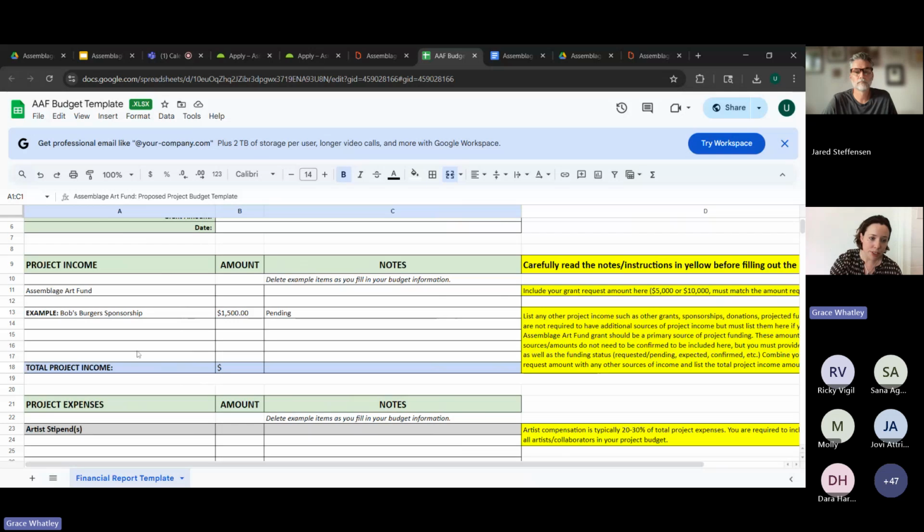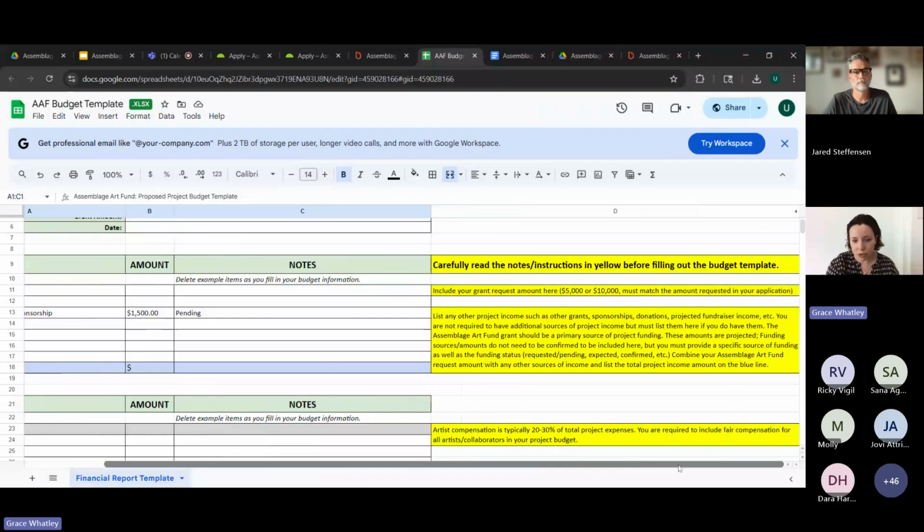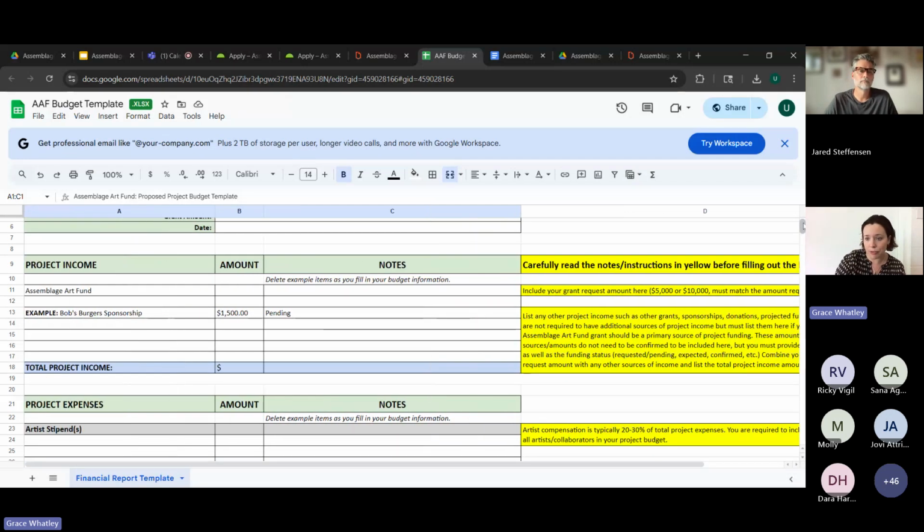It's very possible that your assemblage grant is the only source of income for your project, and that is totally fine. We are looking to be like a major supporter of your project. The grant funding is not designed to be like a small portion of a $50,000 or $100,000 project.